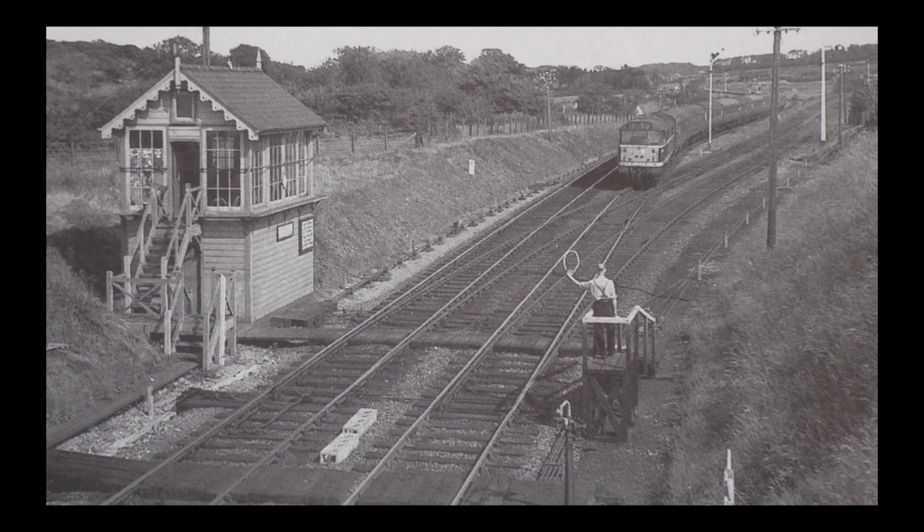So this is Runton West Junction. This is an old picture of it. The tracks to the right are the avoiding line to Newstead Lane Junction, and at this time they were unused and shortly to be removed. That train is coming from Cromer and will be heading off to Sheringham.